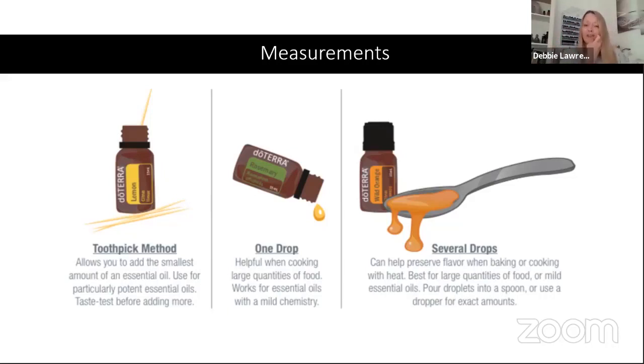If you don't have those, I would recommend that you use a spoon and you put your 1 drop onto the spoon first, because then if 2 come out, you've got the choice of whether you're going to put them into the dish or whether you're going to start again.